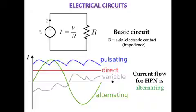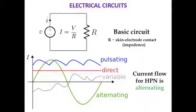I want to talk a little bit about electrical circuits, just the very basics so that we have some common terminology. In an electrical circuit, in the most basic sense, you apply voltage to a circuit, and that causes current to flow through a resistor and back to the voltage source. The typical equation is I equals V over R. I is the current, V is the voltage, and R is the resistance. So you can imagine that V over R means that if R, the resistance, is higher, no matter how much voltage you have, the higher the resistance, the lower the current flowing.